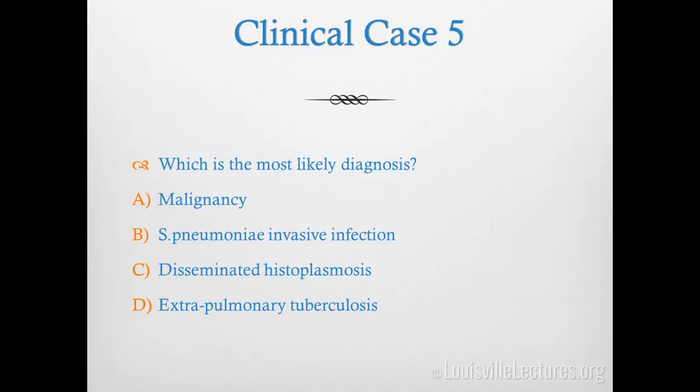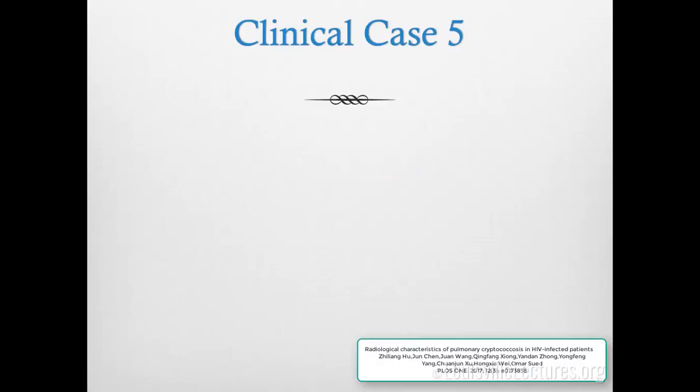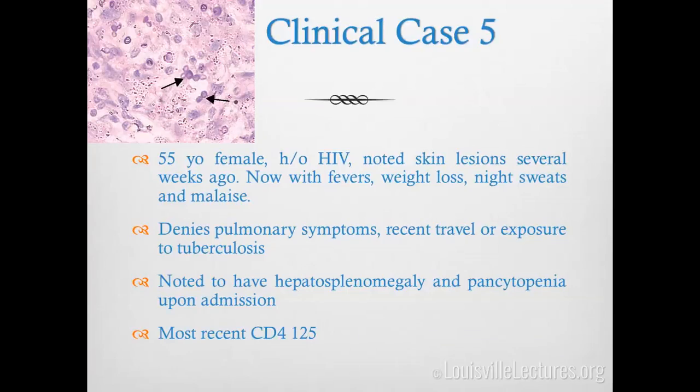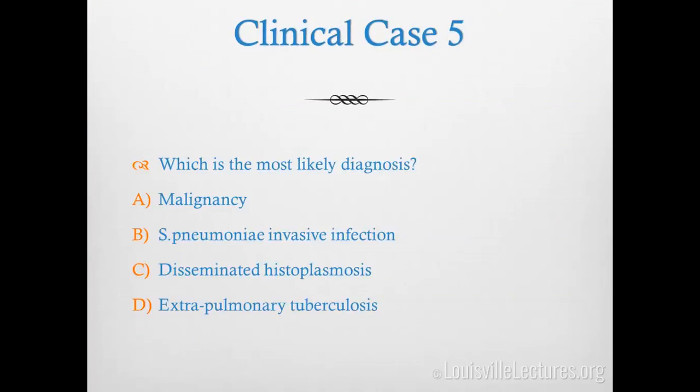Who votes for A? So basically, protracted course, weight loss. I'm going to go back here. So weight loss, night sweats, malaise, then hepatosplenomegaly and pancytopenia. That's the summary. So what do you guys think? Malignancy, strep pneumo, histo, or extrapulmonary TB? Who votes for A?